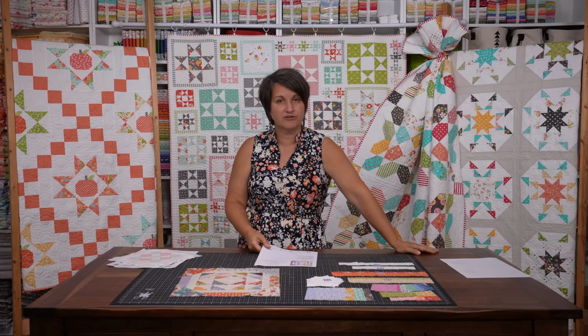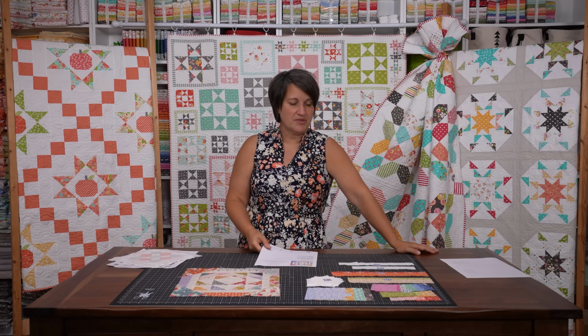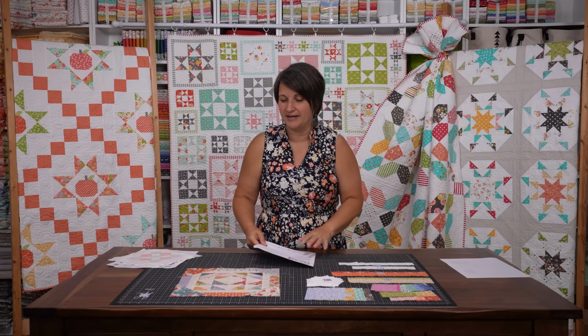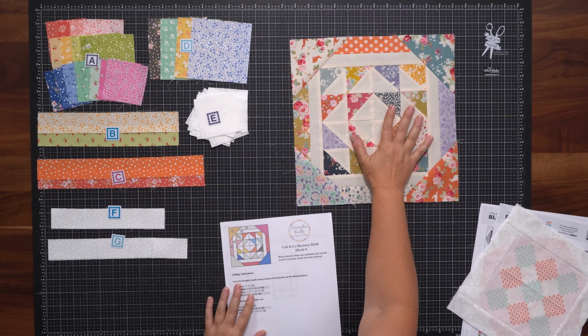We got a reprieve from our half square triangles last month, but they are back in full force again today. So we are going to be making a bunch of half square triangles. That whole center portion is all half square triangles.